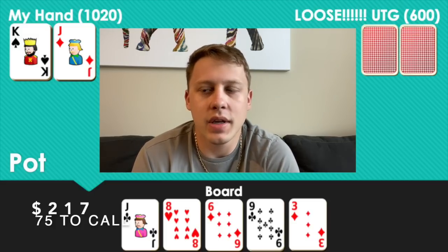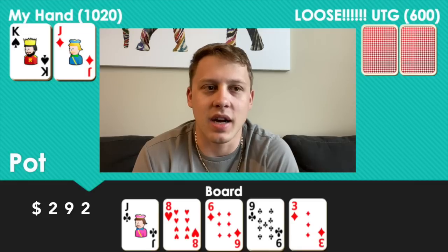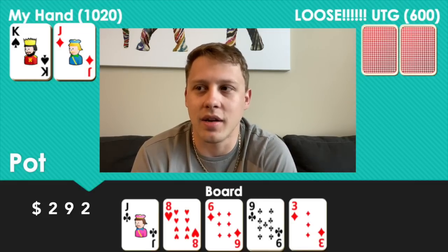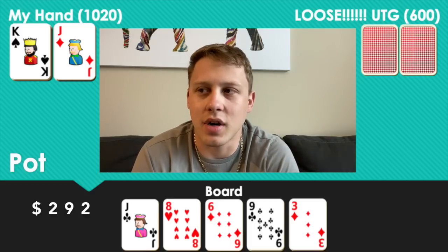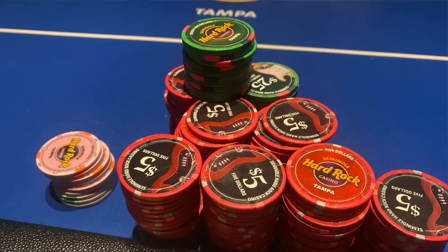Regardless, he thinks for quite a bit of time before finally assembling the bet and putting it in. And when I show my cards, he gives kind of the solemn nod and throws his hand in. I think that the check back on the turn gives me a little bit of deception and lets me size up a bit for the river bet. Lets me get some money.